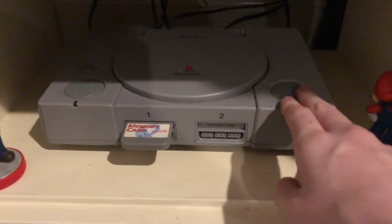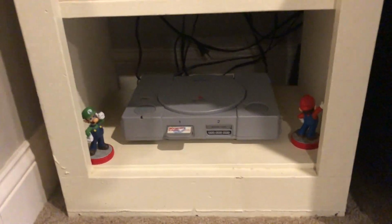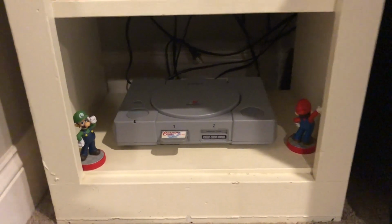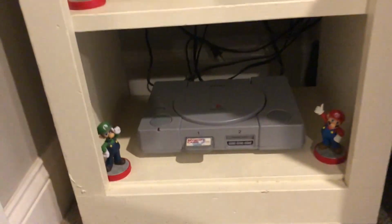But it did have a game in it. It doesn't have it in there right now, but I think it had Crash Team Racing in it. So I asked them, hey, can I just buy this game? And they were like, yeah, sure. So that's one of a couple PlayStations that I have. And overall, that's the tower.